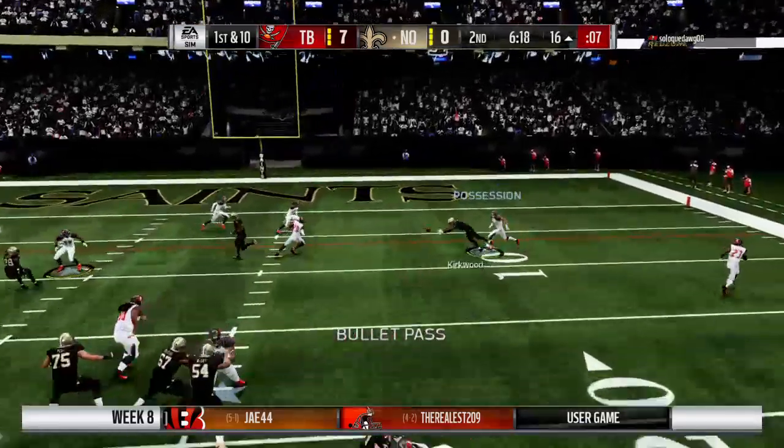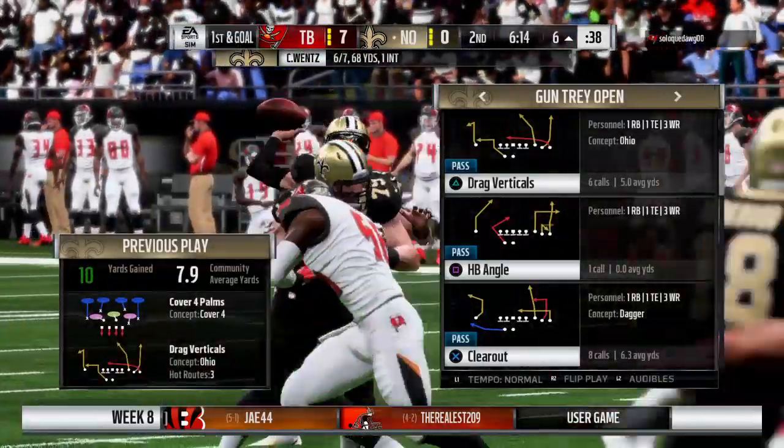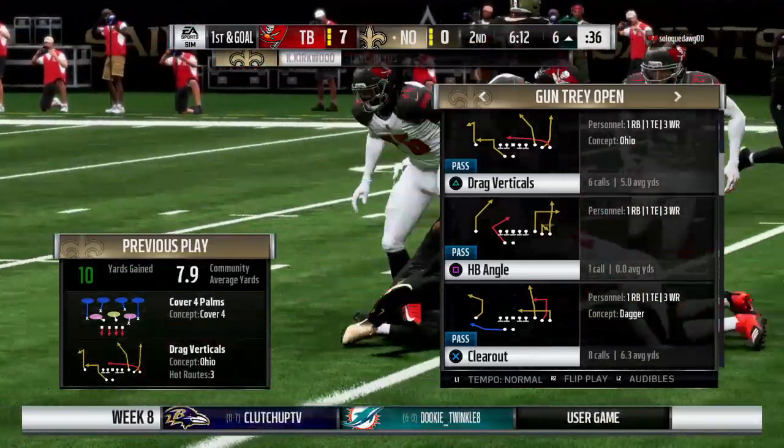From the red zone now, Wentz. The attempt on the dive, and he has it. What a catch. 10 more there and another first down.